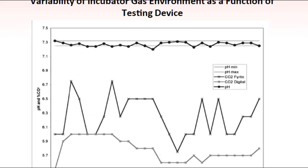In 2004, Poole demonstrated the variability of both the digital readout on his incubator and the inaccuracies of a commercially available chemical measurement known as Pyrite relative to his endpoint of interest, which was media pH. During the course of this study, Pyrite measurements indicated an entire percentage point of difference in the CO2 concentration despite radical differences in pH determination. However, Poole did detect a trend in his pH drift.